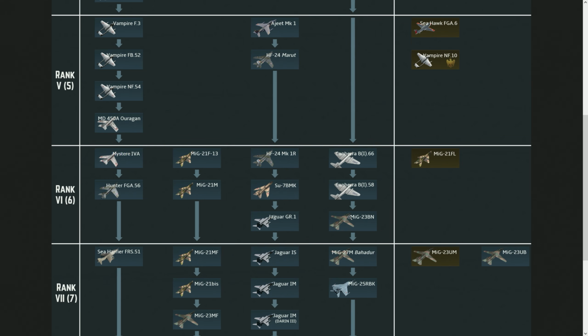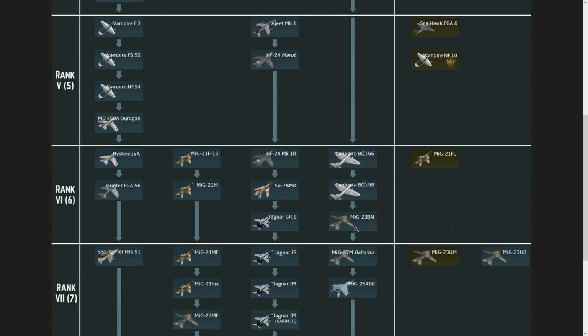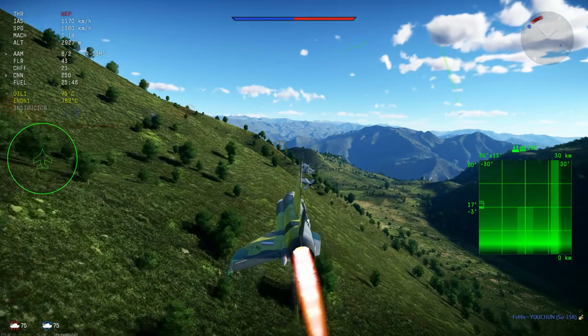Then MiG-23BN, obviously nothing to say about this. Normal MiG-23 that we have, ground attacker, no radar, laser rangefinder only, non-guided stuff, just basically that.